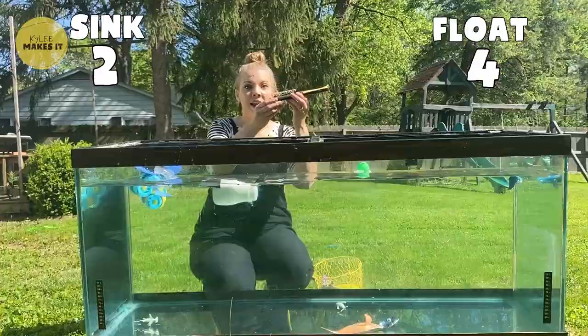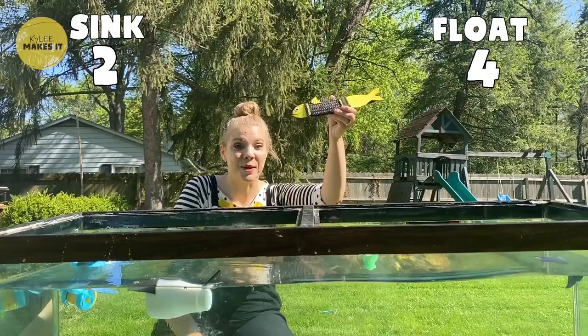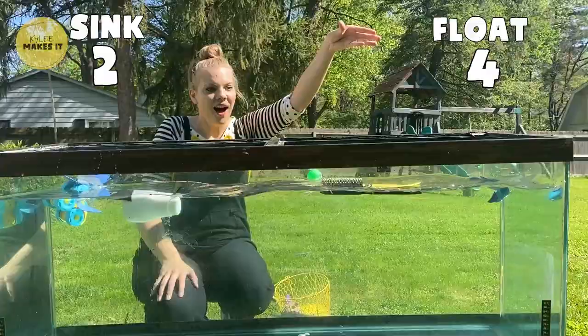Hairbrush fish, sink or float? What's your guess? Let's check it out. Let's go backwards this time. 3, 2, 1. Another float.